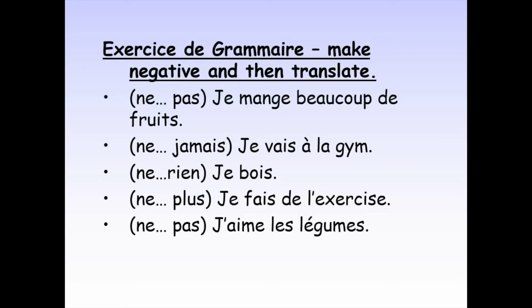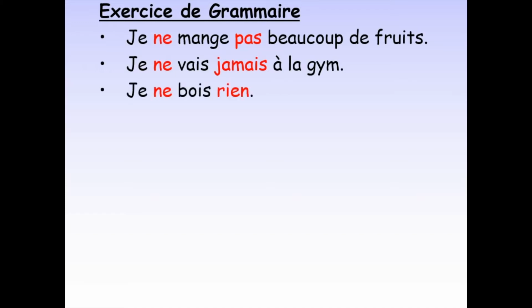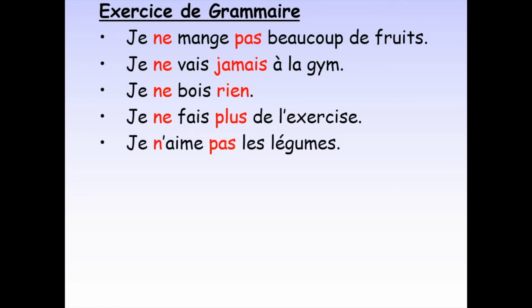Okay, so for your answers, we have je ne mange pas beaucoup de fruits, as discussed before. We then have je ne vais jamais à la gym. Je ne bois rien. Je ne fais plus de l'exercice. Je n'aime pas les légumes. So those are how to make the statements negative, what they mean then in English, because a certain percentage of your grade will be translated back into the other language.